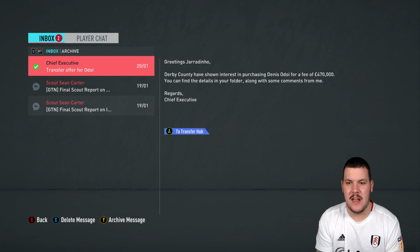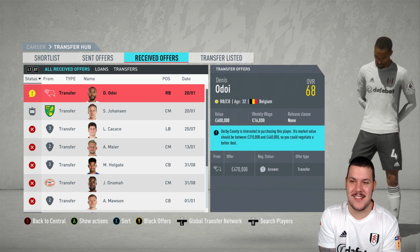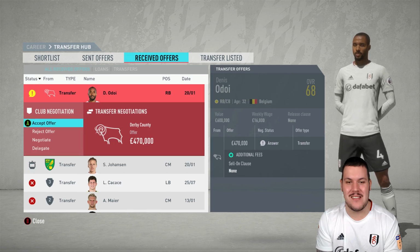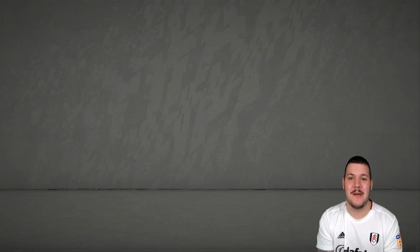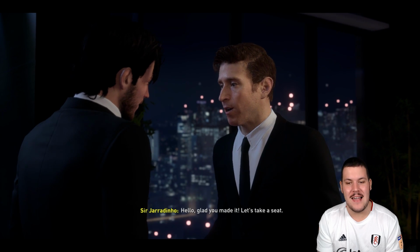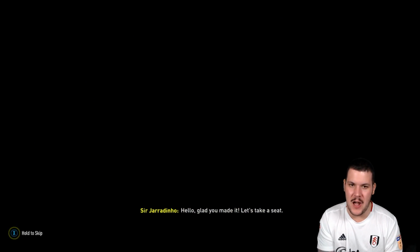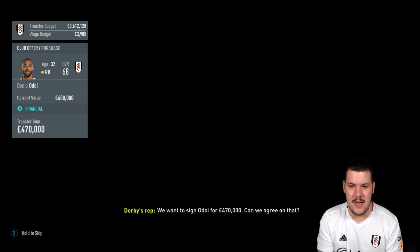Another transfer offer in here. This time it's for Dennis Adoy from Derby County. Whenever I think of Dennis Adoy and Derby County in one sentence, all I think about is that goal that he scored in the playoffs back when we got promoted. But again, Dennis Adoy, another player in our squad that I would classify as expendable. He's not really getting too much game time, and we want to get somebody in this window, so we're going to go and talk here with Derby County.